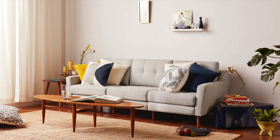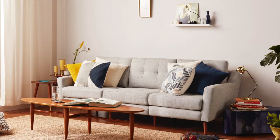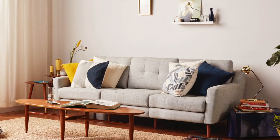Hey guys! If you're considering purchasing a sofa in the near future or have searched for one online, you've undoubtedly run into Burrow. They set out to create an affordable, high quality, and most importantly, highly deliverable sofa. And I believe they've hit their mark.